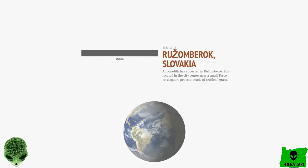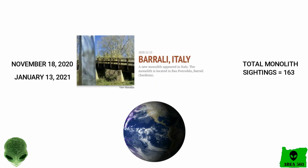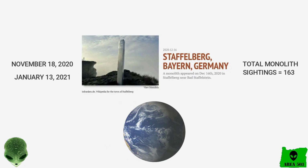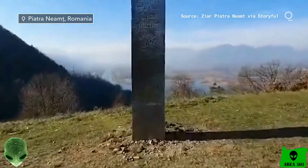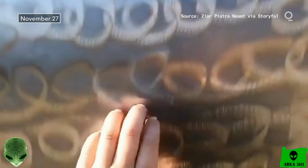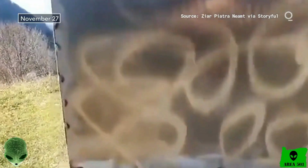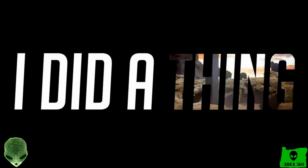So in 2 months, we have over 160 monoliths spotted around the world. There's just no way that these are all connected, right? I mean, maybe one or two of them, but it's just too widespread to be an organized plan of any kind. So why are people all over the world suddenly making these monoliths and setting them up in seemingly random locations? Well, I can't tell you about the motivations of everybody involved, but at least one of these monoliths was placed by a YouTuber by the name of I Did a Thing and discovered on December 8th.